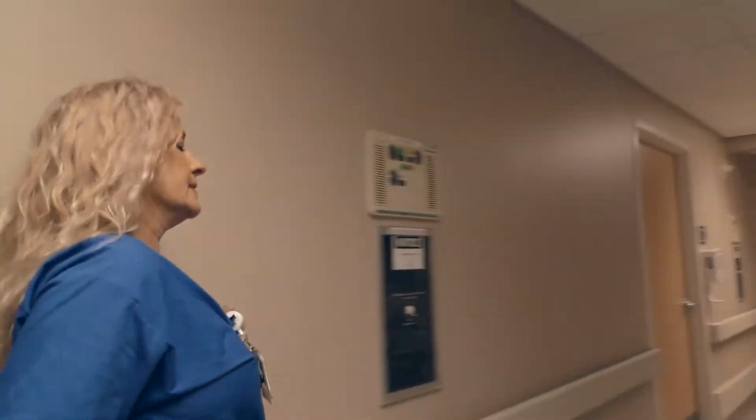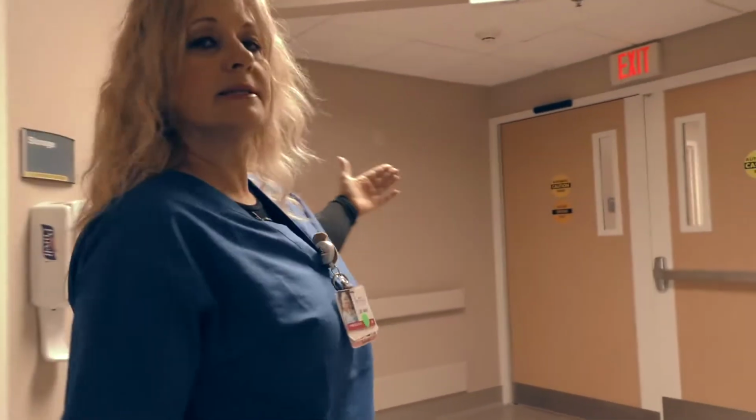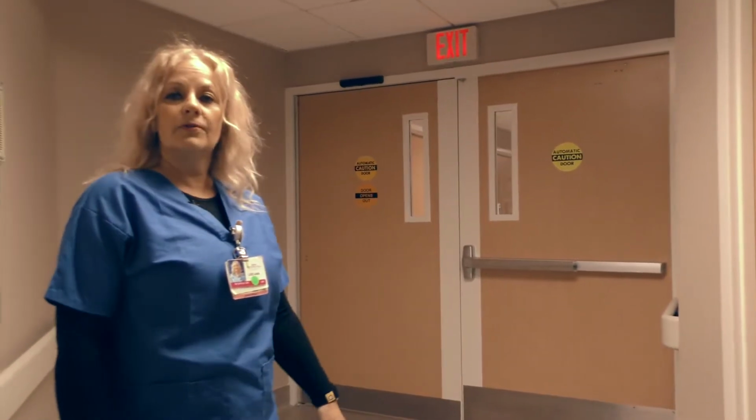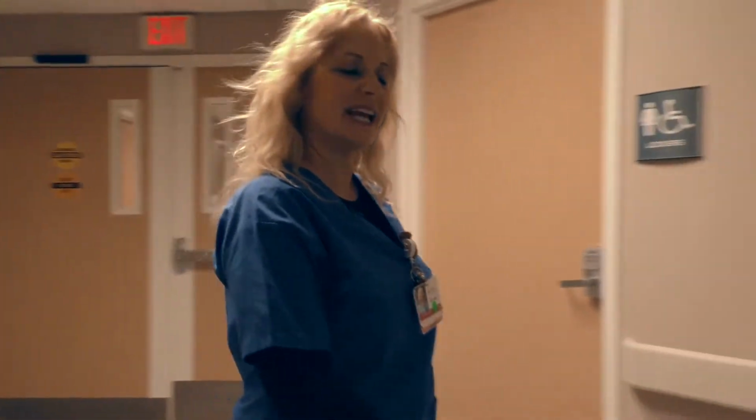Also on this floor, you will find our OR suites. Just down the hall, we have 2 OR suites, so if you do need to have a C-section, you do not have to go far, you just stay right on our floor. So let's keep taking a look at what we have.